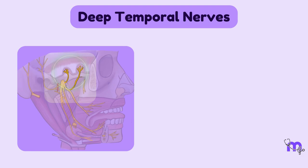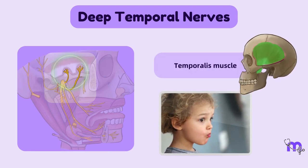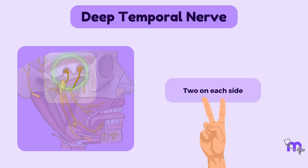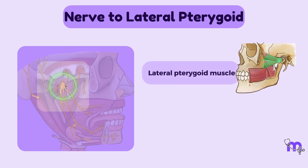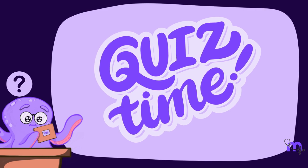The deep temporal nerves supply the temporalis muscle, which is responsible for jaw movement during chewing. There are two of these nerves on each side. The nerve to the lateral pterygoid muscle provides motor innervation to the lateral pterygoid muscle, which is responsible for opening and closing the jaw.